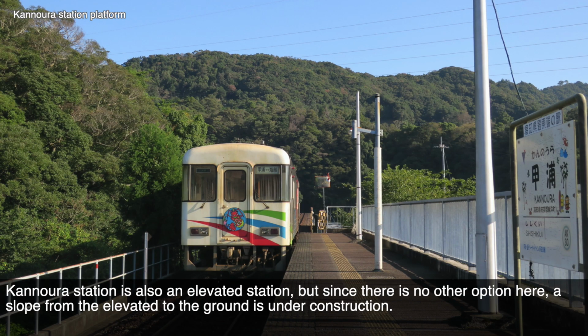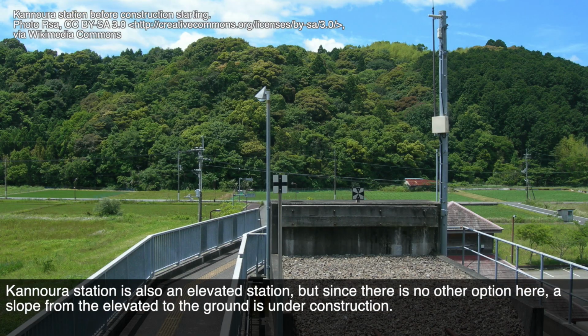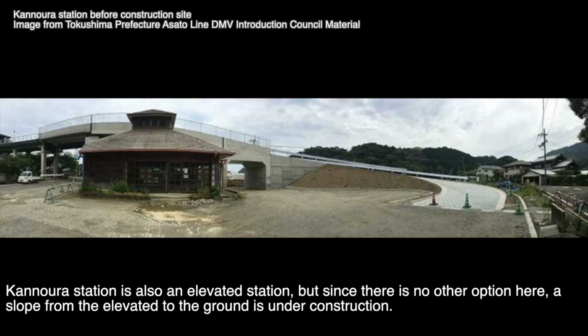Kanura Station is also an elevated station, but since there is no other option here, a slope from the elevated to the ground is under construction.